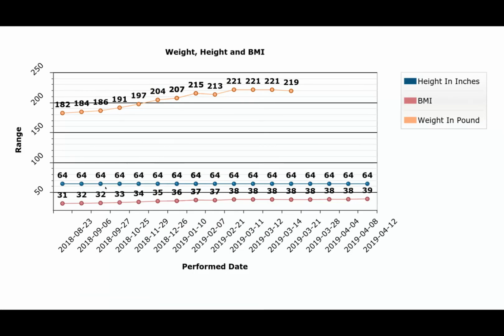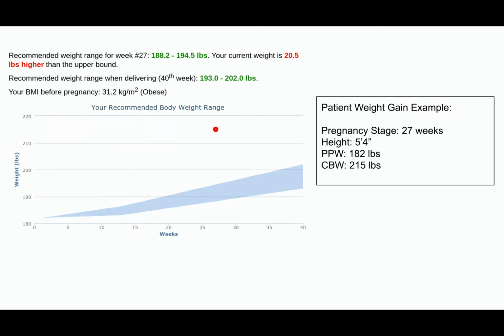And again, as I said about BMI, this I pulled from an actual patient. I just wanted to show that although from August to March during the pregnancy, the woman went from 182 pounds to 219 pounds, her BMI stayed roughly the same. So it's not necessarily BMI that we're looking at, but really this fluctuation in weight gain. Looking at the same patient, if you look at the pregnancy weight calculator, at 27 weeks she should have been between roughly 188 and 195 pounds. However, at 27 weeks, she was at 215, so she was about 20 pounds higher than the upper bound. And as an RD, that is what's concerning, because we really want to either maintain weight or prevent it from increasing that much. So we do want to keep it in that range using medical nutrition therapy interventions.